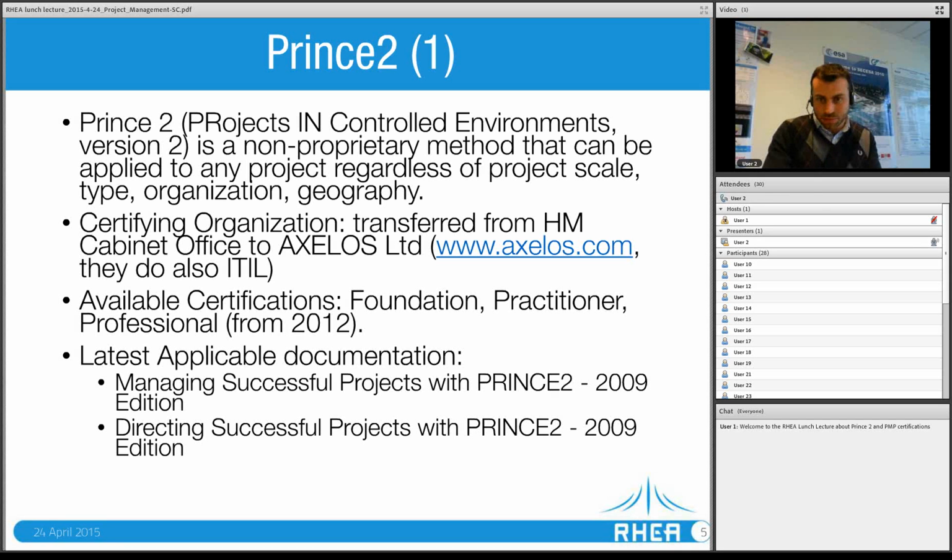I think we are clean, everything is clean. If we go on, we start to describe the Prince2. First of all, we have the name. The name Prince is already an acronym that means Projects in Controlled Environment, and in this case 2, version 2.